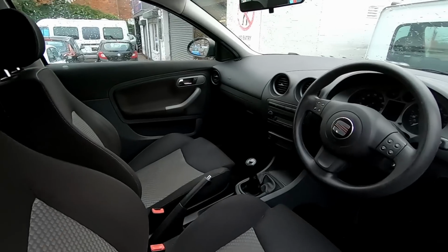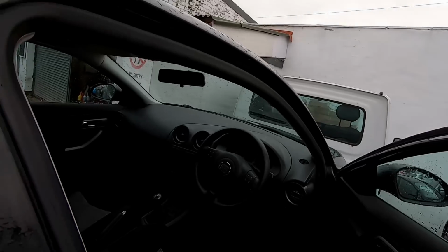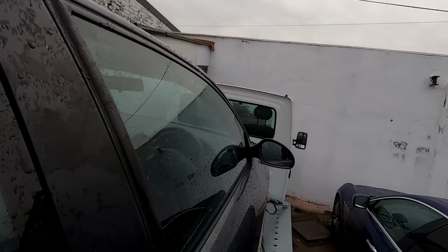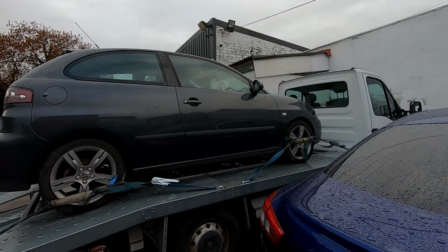105,000. Wants a valet inside, but it's not too bad. Interior's pretty decent. Does start, but doesn't move, hence why it's on a recovery truck. So basically, it wants a clutch. That's what's wrong with it.